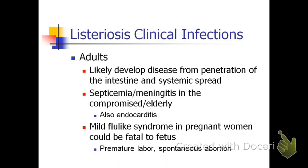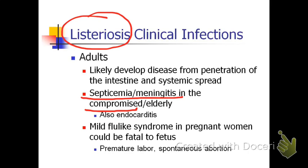Infection with Listeria is generally called listeriosis. It's very rare that we would see human infection, but in cases of human infection, particularly in adults, septicemia and meningitis could be seen. This is primarily because these individuals could be immunocompromised or among the elderly, because the immune system is not as good as compared to young adults.